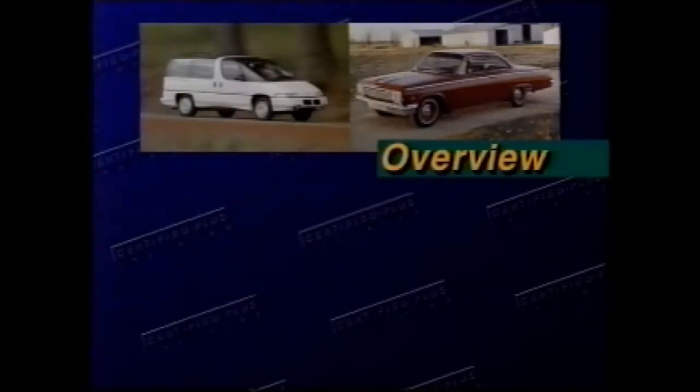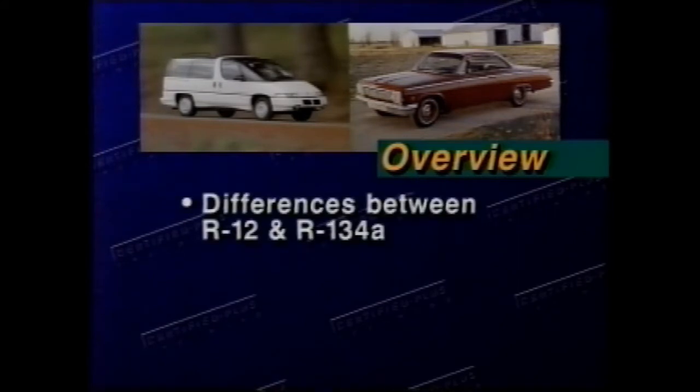During the remainder of this video presentation, we'll be discussing four important subjects. First, we'll describe the differences between R12 and R134A. It's important for you to know these differences so you'll understand the importance of not mixing these two refrigerants.